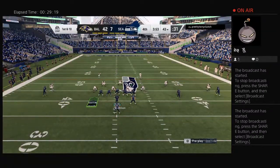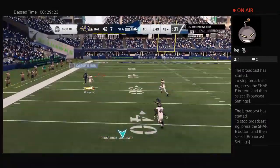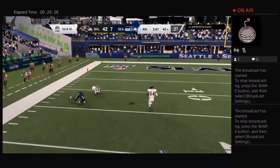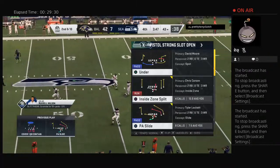Wilson now a perfect 8 for 8 to start the 2nd half. Not bad. 1st and 10. Going for Metcalf on the deep ball. And that is incomplete. Took a shot there on 1st down, but he couldn't reel it in.